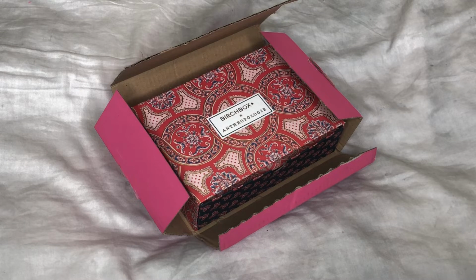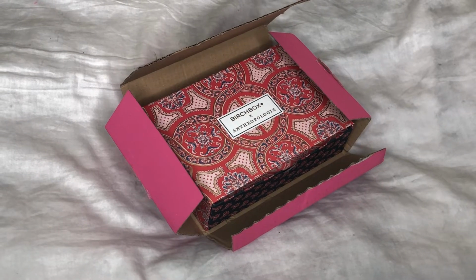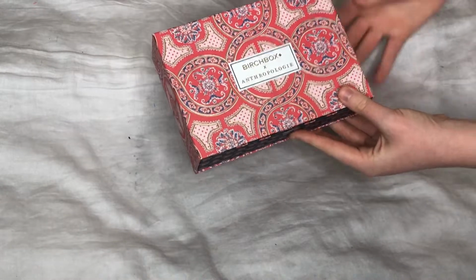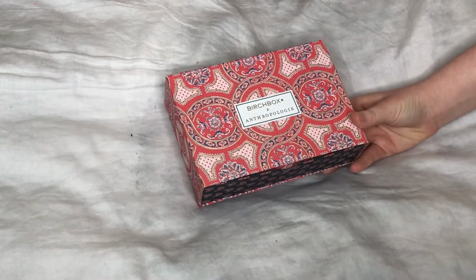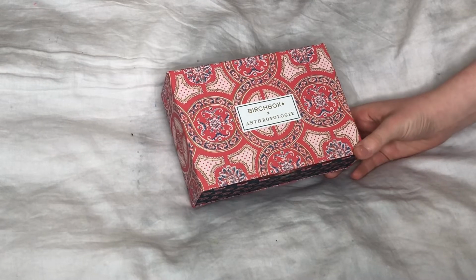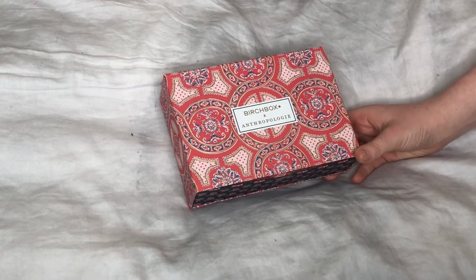But without further ado, I'm not going to ramble. I'm really out of breath because I've been doing so much stuff in my room and I'm so unfit. But this is the box. As you can see, I have opened it up. But this is April's box. I know you're seeing this in May. I'm not very organised, okay? Since getting a job, I've been focusing on that, but we won't talk about that.